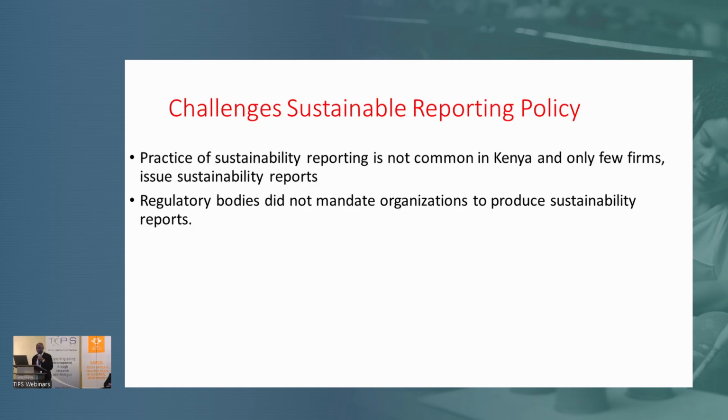So, the challenges in the financial reporting policy. The practice of sustainable reporting is not common in Kenya. We are only 5 years old in sustainable reporting, so it is not common, and most companies are not reporting. And regulatory bodies do not mandate organizations to produce sustainability reports. So you find that apart from the Capital Markets Authority, the other regulatory bodies, the Central Bank and the rest, do not have it as a mandate.